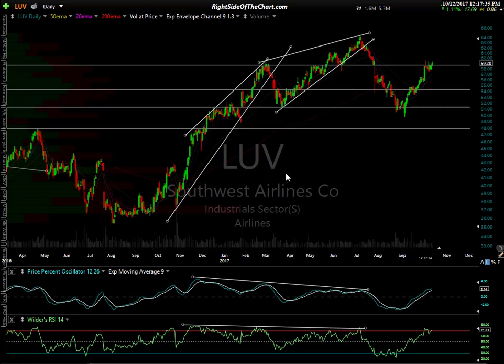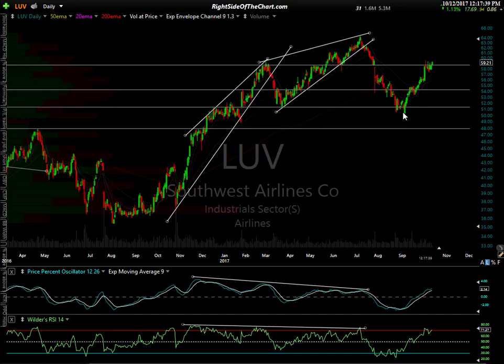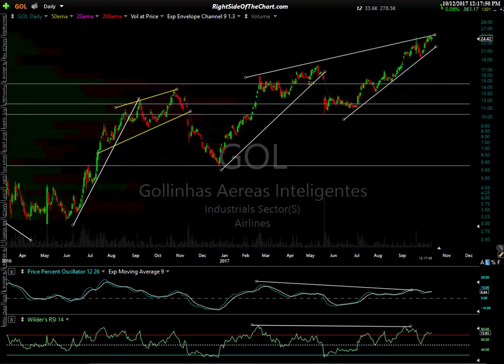There's Southwest, symbol LUV. Same line again. I've had this line here forever. Came down here, overshot that target a little bit, and now it's up against resistance. AAL is American Airlines. Not one of my favorites. Move on. GOL, rising wedge, negative divergence. Wait for a break of this trend line.